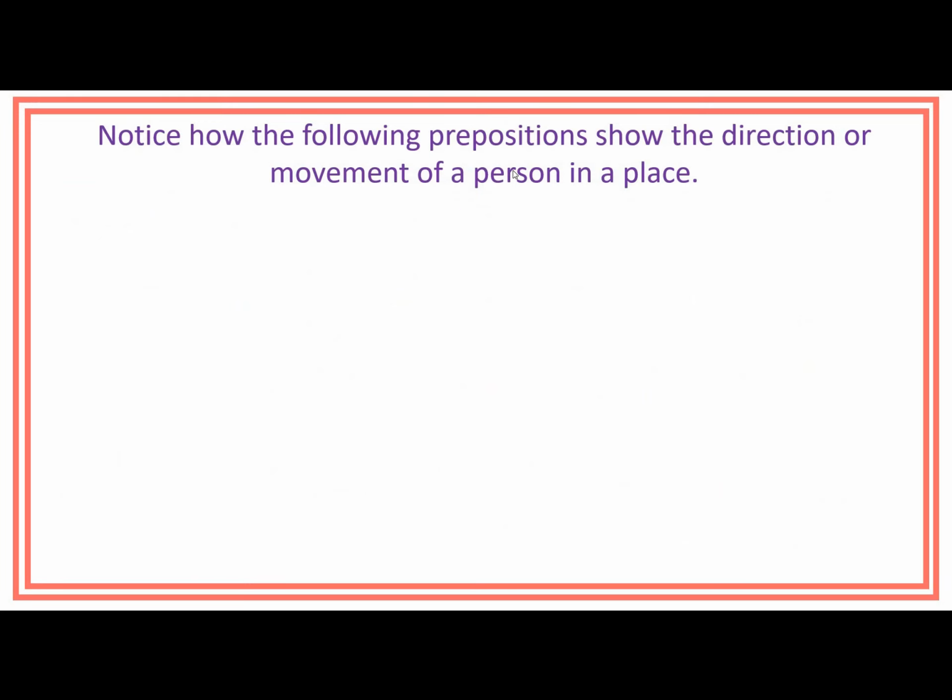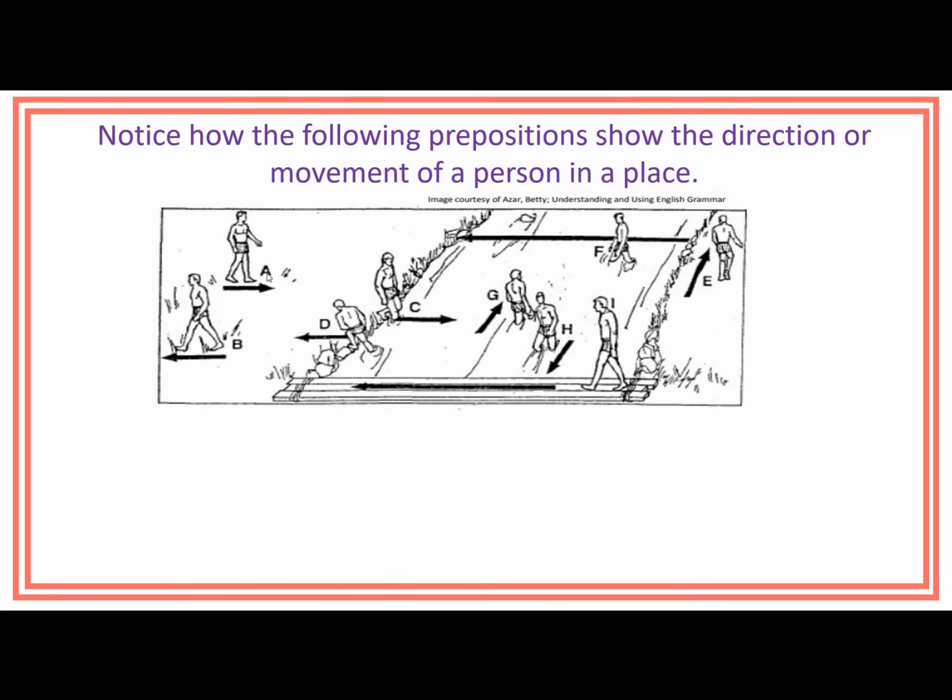Notice how the following prepositions show the direction or movement of a person in a place. So you have here A, B, C, D, E, F, G, H, and I. So person A, he is walking toward the stream. B, he is walking away from the stream.